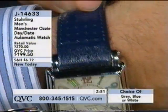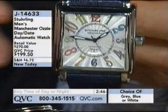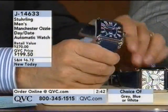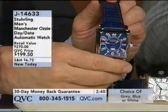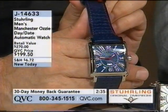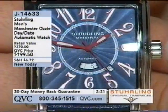And the strap has little dots. It looks like it's been aerated or something. Exactly. It has been perforated on the outside, and on the inside you have a water-repellent liner to enhance the longevity of the strap. Fewer than a dozen in each color now. $199.50, J14633. Look at that blue.